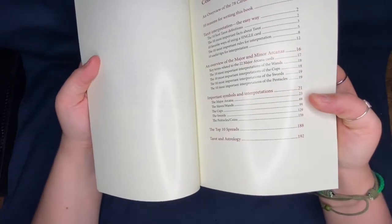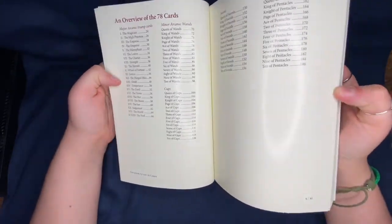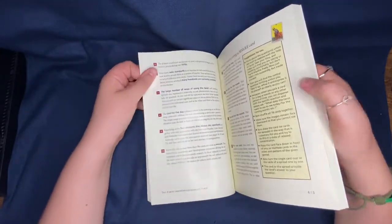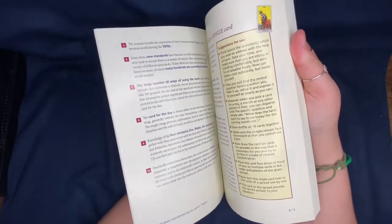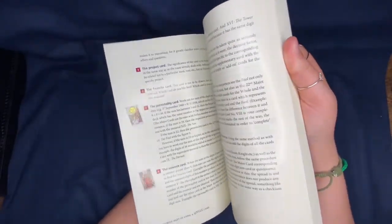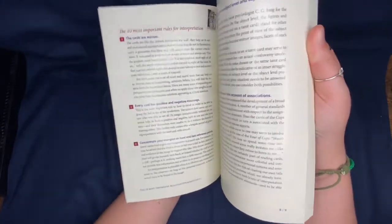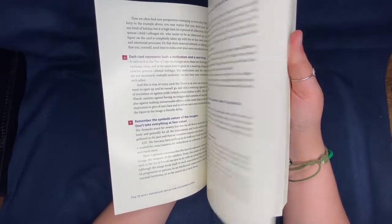more about spreads, tarot and astrology. So it does offer good information also. It even breaks down each of the cards as well, which is really good. But my only thing with this book is that when it comes to breaking down the meanings of the cards, the writing is a bit more complex than the other two books that I talked about.